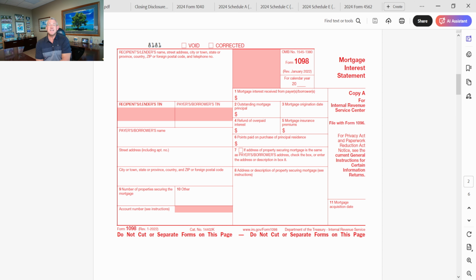And this document is sent to you as a person that holds a mortgage to let you know how much you paid that year in interest. You can see the top of this form, 1098, and it will itemize out the number that you're able to then carry over to the tax returns if you're able to itemize out all of your deductions. So you will get one of these from whatever company that you paid. So you might see all kinds of different forms of 1098s, 1099s. Those are items that you've either received as income or have paid out as interest.